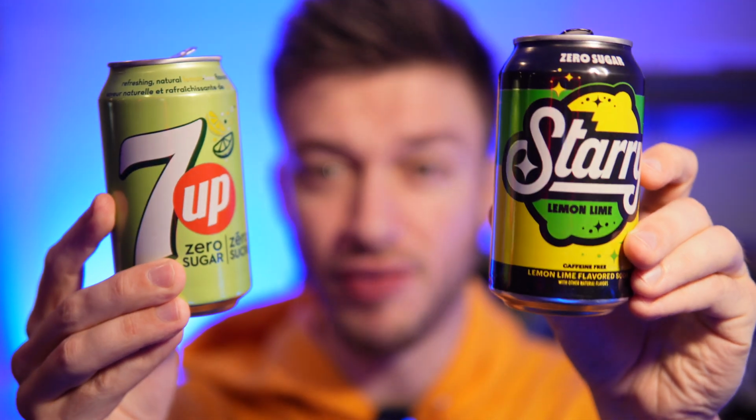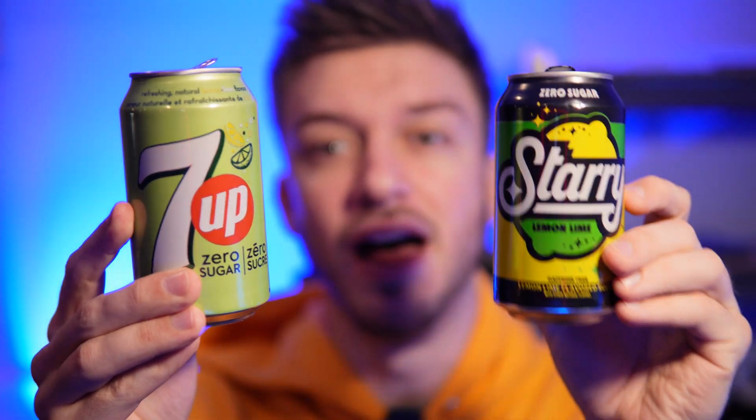The Starry has more of a lime flavor to it. I said it before, but the lime flavor is somewhat similar to a Jello lime. If you've had Jello before, you're gonna know what I'm talking about. It's a very similar flavor to that. It pairs alongside it very well. But with 7-Up, it's more lemon, and the flavor is kind of milder. I find it's not as intensive.